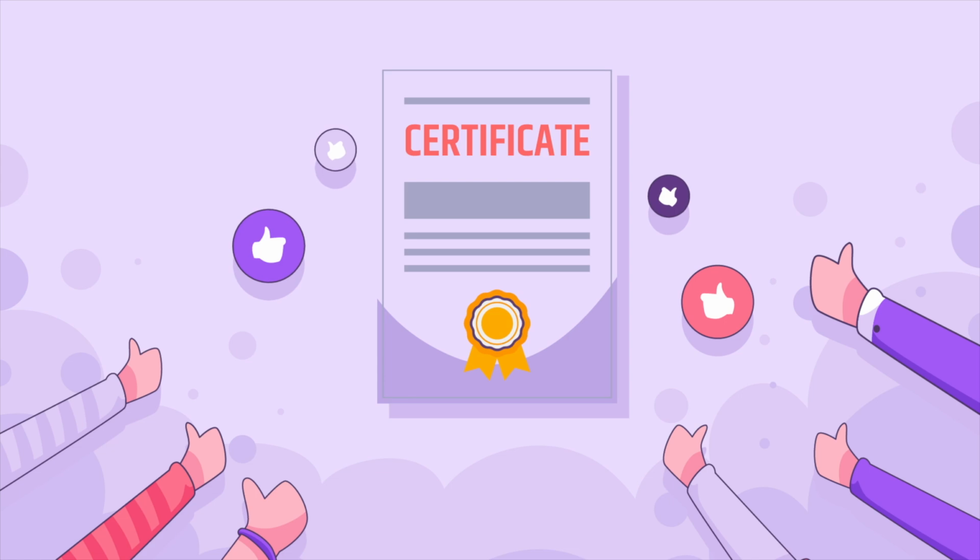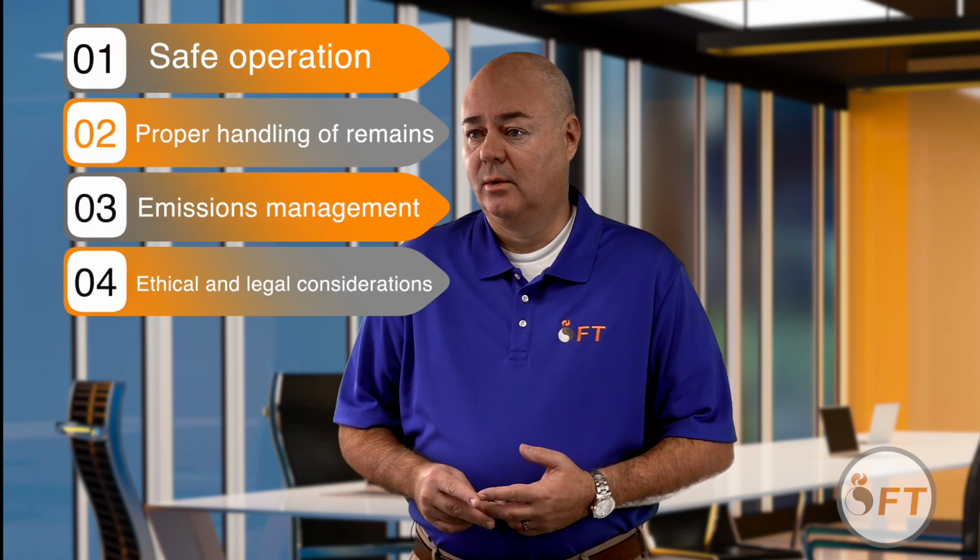Number 1, certification programs. Most states require crematory operators to complete a certification program before they can oversee cremations. The Cremation Association of North America and the International Cemetery, Cremation and Funeral Association are two widely recognized organizations offering comprehensive training programs. These certifications typically cover safe operation of the cremation chamber, proper handling, tracking, and identification of remains, emissions management and environmental compliance, and ethical and legal considerations for crematory operations.